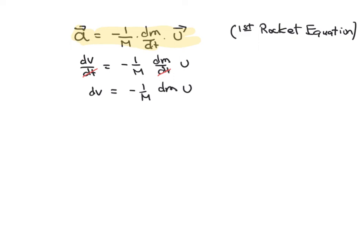And now to calculate the change in velocity over time, I need to do an integral. So I want to integrate both sides of this equation. I'm imagining I'm starting at 0 velocity, and I want to find my final velocity. So on the left-hand side, I'm integrating from an initial value of 0 to a final value. And on the right-hand side, the thing that I'm changing is really the mass of the rocket. We're expelling mass, and the value of big M is going down typically.